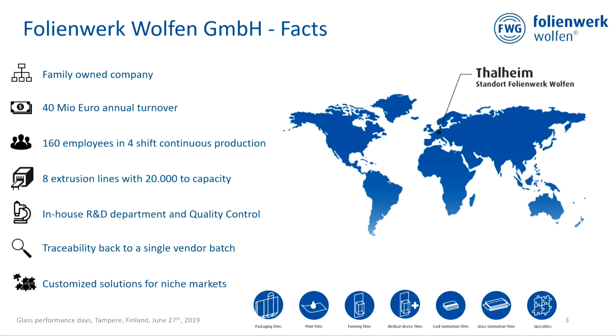Folienwerk Wolfen is a company located in Thalheim. I think some of you know that there is a company called Guardian nearby, or a factory of the company Guardian nearby. Folienwerk is a family-owned company. We have around 160 employees, and we are running 8 extrusion lines for different products. I will show you in a second.